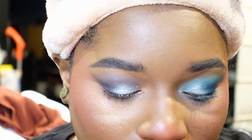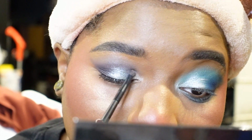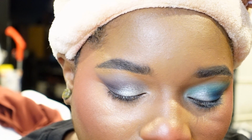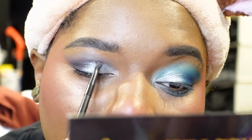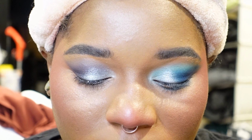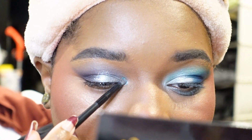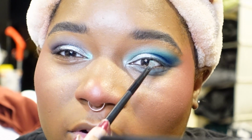I find it so funny because this is a very good inner corner shade as well. Oh, it does have some fallout, which is fine. But I almost never use it in my inner corner. I typically just put it all over the lid. I do need some kind of inner corner difference, so I'm gonna go into this electric. Excuse me. Yeah, I like that. Actually, that would have went perfect on this eye.